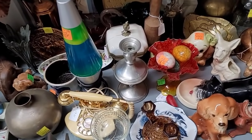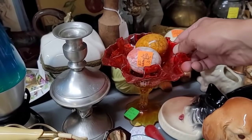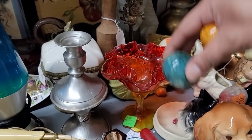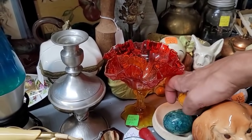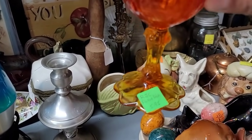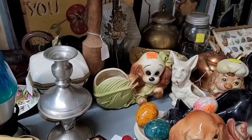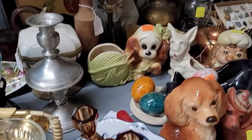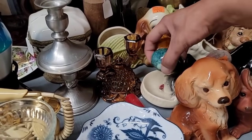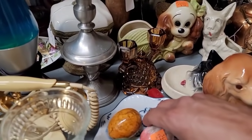Little Fenton cabbage rose. Rose cabbage. I never get it right for some reason. Not talking because I'm concentrating. I love how pretty. I don't know. It's only $6. We're gonna do it. I'm gonna set this over here. We'll put these back here.